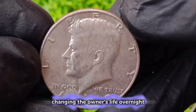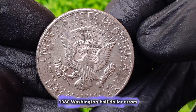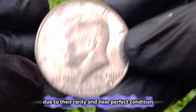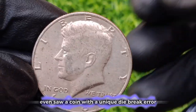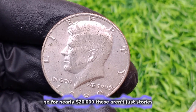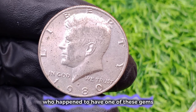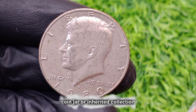We're talking about coins that were once bought for cents and now worth thousands of dollars, changing the owner's life overnight. There are documented cases of collectors finding one of these rare 1980 Washington half-dollar errors and flipping them for over $15,000 due to their rarity and near-perfect condition. A recent auction even saw a coin with a unique die break error go for nearly $20,000. These aren't just stories. They're verified sales, often from unaware individuals who happen to have one of these gems stashed away in an old drawer, coin jar, or inherited collection.